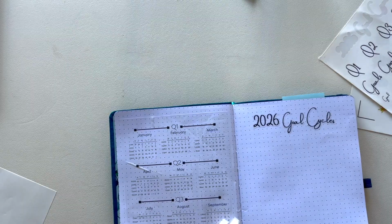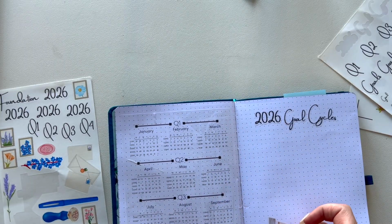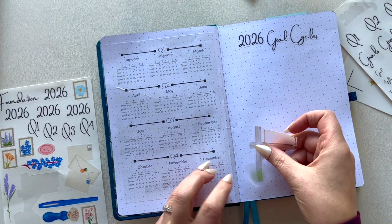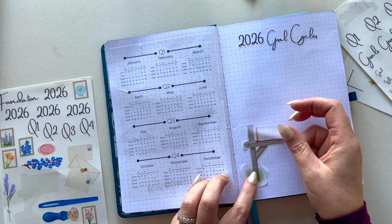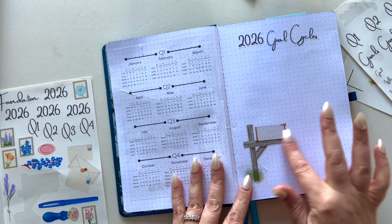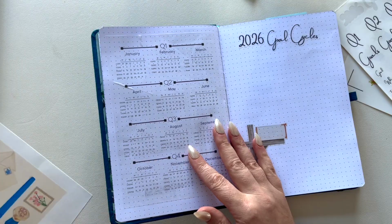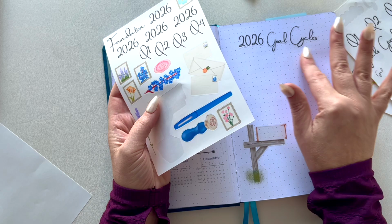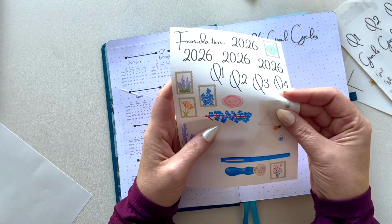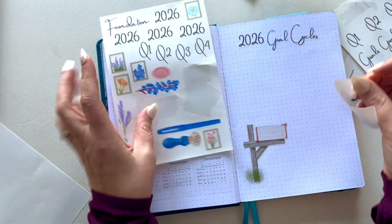And we're going to do a little bit of decoration. Man, a little bit of decoration always makes things more fun. For some reason in dot grid journals, I always like to use clear stickers. You can obviously use whichever you want. I sell both in my shop. I have both available to me, so I figure might as well go with what I prefer.